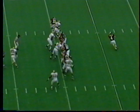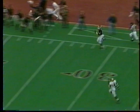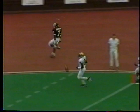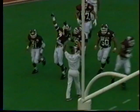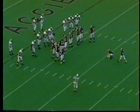A handoff. No, it's a play action pass. Wide open is Sanders on the sideline at the 45, 30, at the 20. And it is a touchdown, Chris Sanders. No play action. No flags down. 75 yards. I believe they're going to mark it as a 75-yarder.